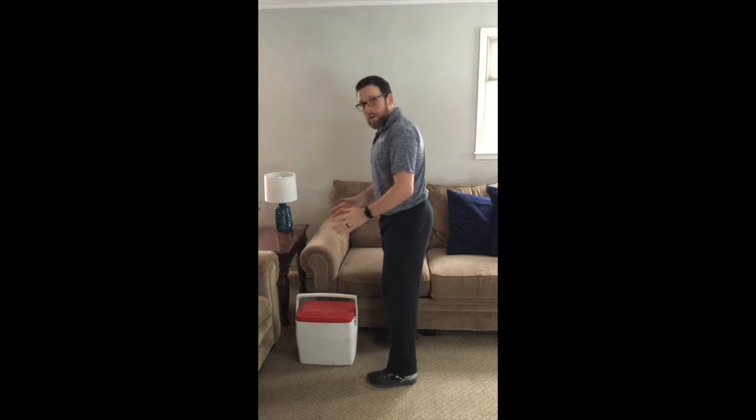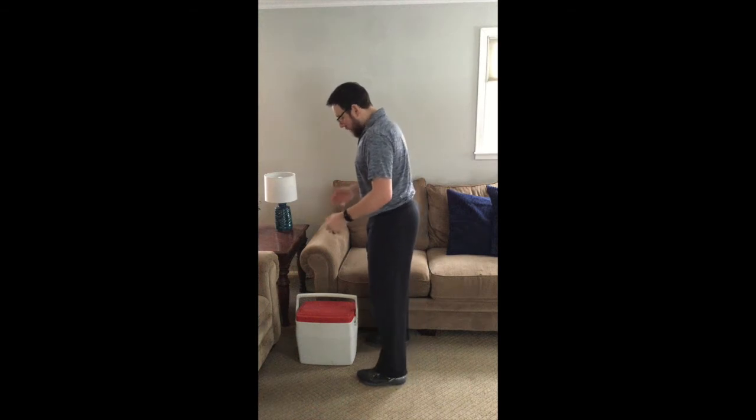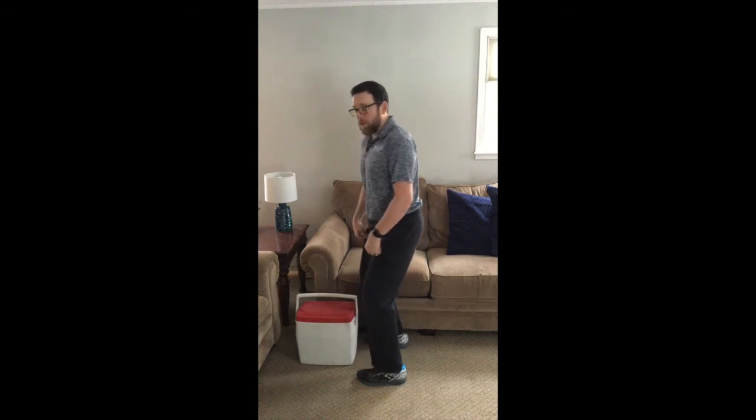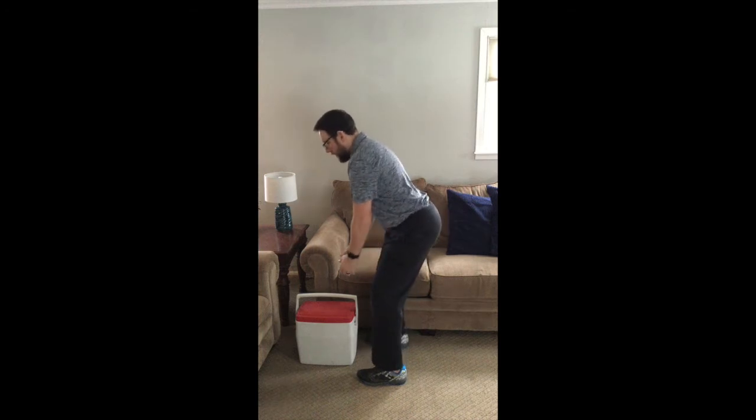So I have my cooler here, and I want to pick it up. What I'm going to do is I'm first going to shift my hips backwards. So the difference here is I'm not going to let my knees go as much forward as I would in the squat pattern. I'm going to shift my hips back. I'm going to keep my back straight by keeping the muscles in my back nice and tight. And I'm going to bend my knees.